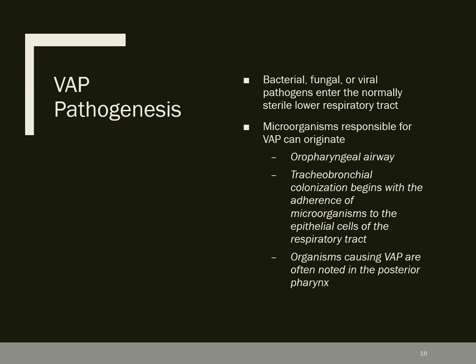The organisms causing VAP are noted to be most likely in the posterior pharynx. That's where most of the secretions occur, and that's where they work their way down into the sterile lung fields. Contaminated oral and gastric secretions can pool above the cuff, but obviously this is a cuffless endotracheal tube, and then it works its way down.